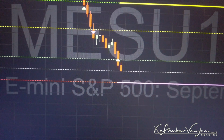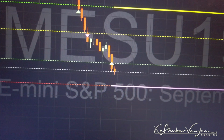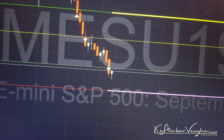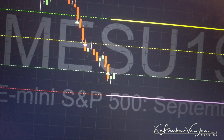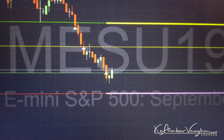So Mondays, Tuesdays, and Thursdays seem to be my best days for trading, but I do get some good trades in on Wednesdays and Fridays. It's just, you know, we'll see. So I will keep you guys updated. If this one wins, then I'll be up $20 and some change. So as you guys can see, it's starting to shoot up now. So we'll see what happens.